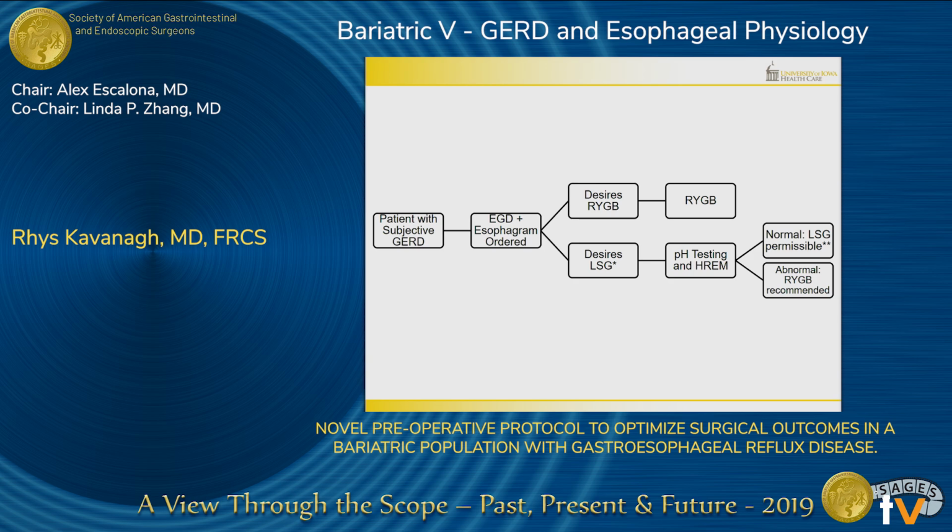Now, after this evaluation, all patients were ordered an upper endoscopy and an esophagram. Esophagram to evaluate for anatomy, specifically hiatal hernia, and upper endoscopy to evaluate for sequelae of GERD, i.e. esophagitis or Barrett's. Following those two tests, if the patient desired a Roux-en-Y gastric bypass, then that was the procedure the patient ultimately underwent, as we feel that is the gold standard procedure for this patient population. However, if the patient desired a sleeve gastrectomy, we recommended further testing.